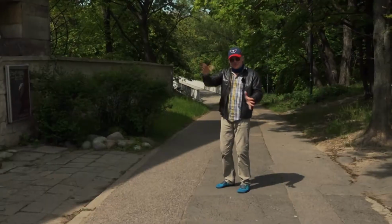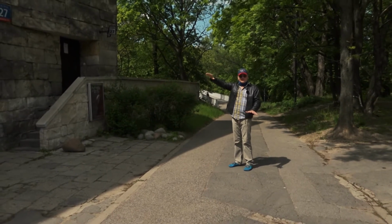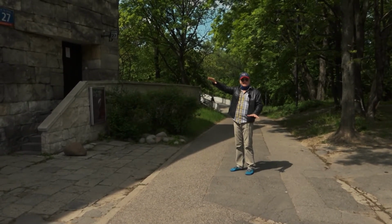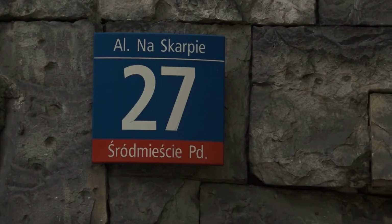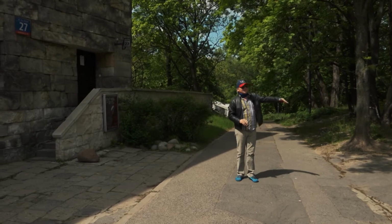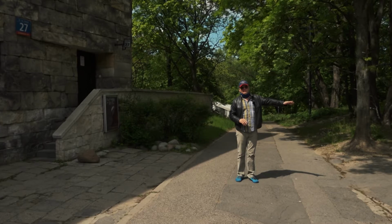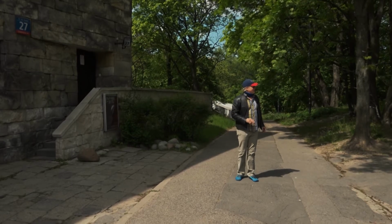Hello everybody. When last we met on Poland Daily Travel, I was walking from Marienstadt south, and it continues. I told you about the division between Powisle and the rest of the city, which sits on a ridge, an escarpment, and this is ulica na Skarpie, because we're on that ridge now. If you go down the steps, it's a little bit steep, but you will end up in Powisle, which is flat all the way to the river.